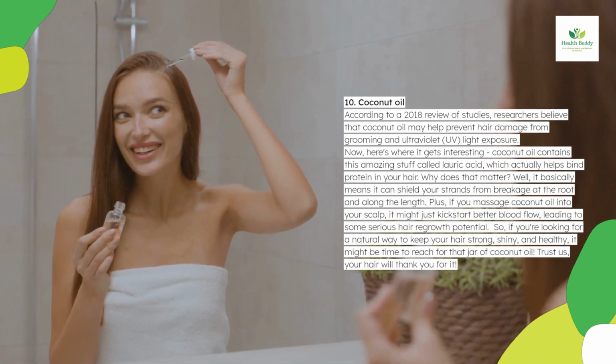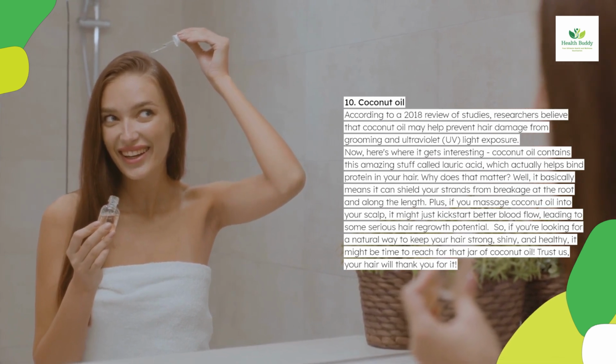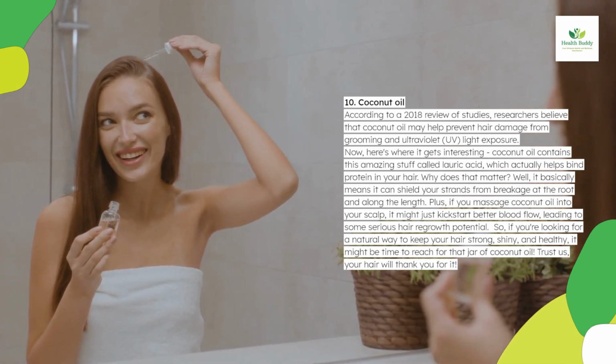So, if you're looking for a natural way to keep your hair strong, shiny, and healthy, it might be time to reach for that jar of coconut oil. Trust us, your hair will thank you for it.